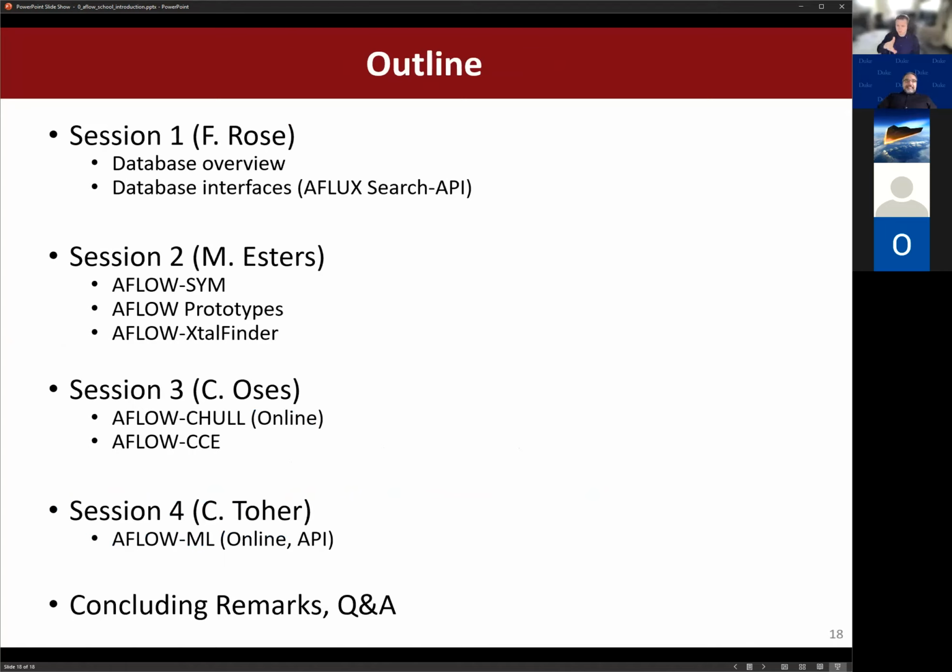We are now just going through a brief outline of what we're going to do in the next 4 days. Today we have Frisco Rose talking about our database and how to interact and search for our data using graphical user interfaces and APIs. Tomorrow it will be me again, talking about symmetry and prototypes and structure comparison, which are very important structure analysis tools that will be helpful for machine learning. Then on Wednesday will be Corey, who will be talking about convex hulls and how to determine synthesizability and how to correct DFT energies, which for certain materials are not very reliable.